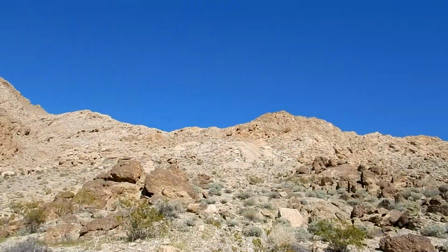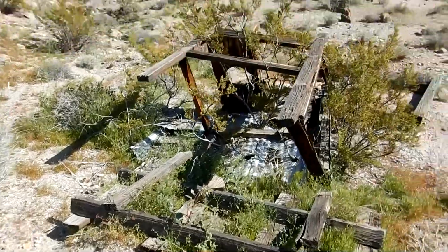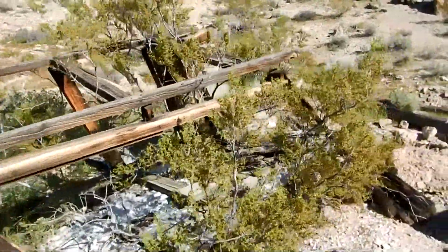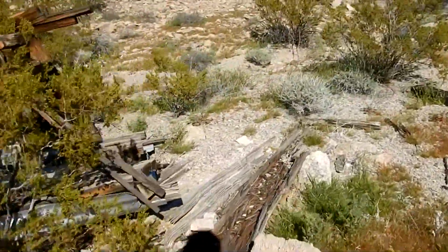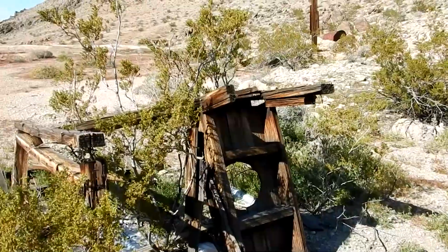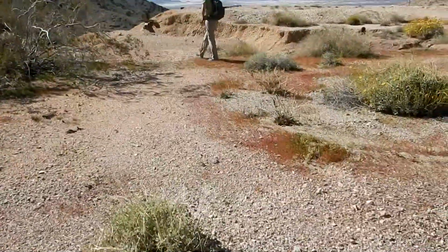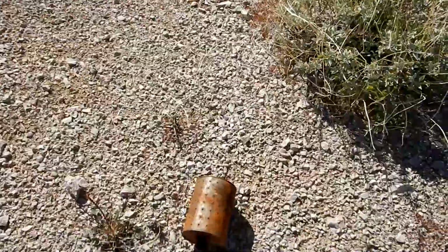This is back up at the mountaintop where we were. Not much you can get into up there. Well, here's that framework. It looks like it was an outhouse. I thought it was metal, but it's wood. And there's the hole. There's an old filter of some sort.